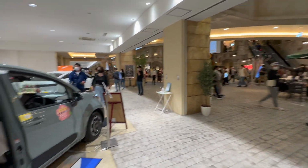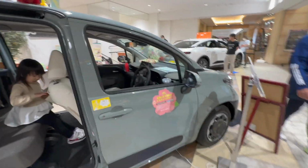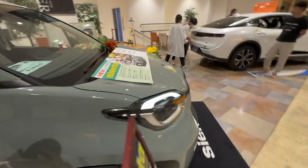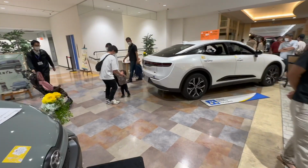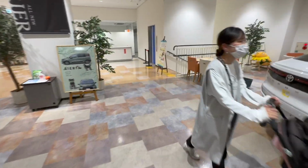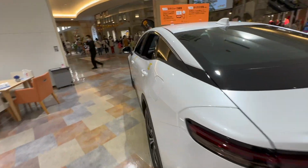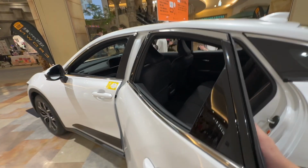So this is the shopping mall, right? You can tell. And the showroom is inside the shopping mall. This one is another similar microvan, Sienta. This is also new. And apologies, a kid is crying over there because he really wants to buy the Crown, I think. He absolutely wants to buy the Crown, and therefore he's upset that the parents are not letting him buy the Crown. So let's give him a bit of space here and see if I can get into the Crown here to keep the noise level down.